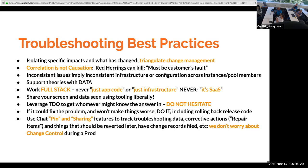Because we use Zoom, we always have somebody's screen shared, whether somebody's troubleshooting or we're watching, so you've got many eyes on it. Anybody know the reason for that? We make sure that everybody shares all the time during an incident.